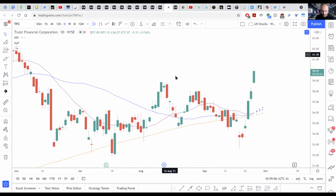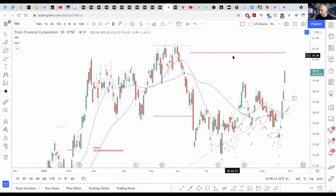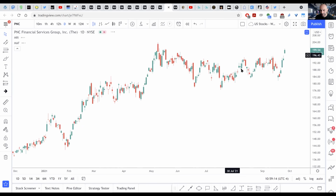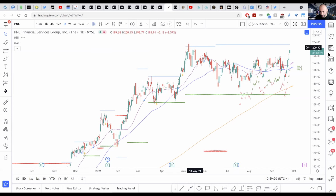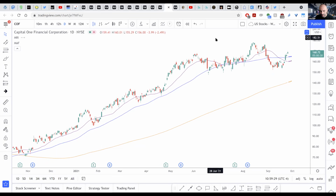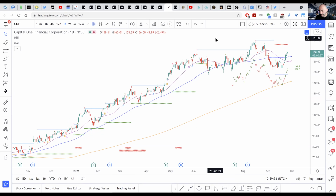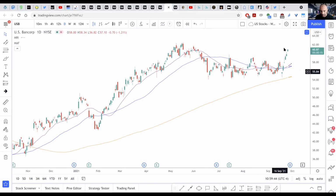TFC. They're all the same. Not much to comment on this one. PNC. Yep, this one was very bullish. Look, it's a bit of a leader. It's almost at a new all-time high. They all need a little bit of a pullback. I do not like to chase. COF. Capital One doesn't look as good. Most of them topped right on the MRI tops right there. Man, perfect timing. USB, US Bancorp, same thing. Huge run up. You know, like I said, I don't like to chase.